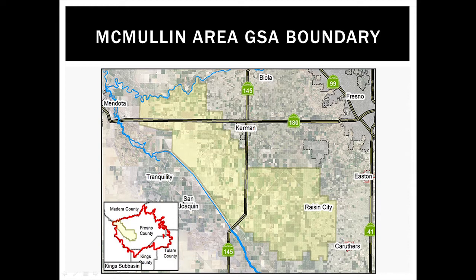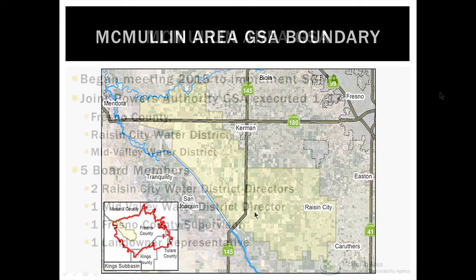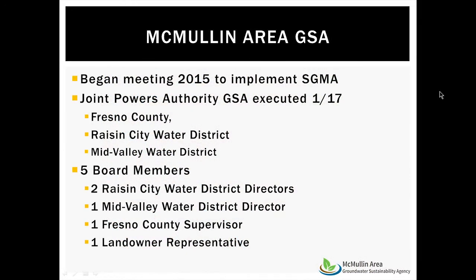Here we have a more detailed view of the McMullin Area GSA boundary. This is including the Raisin City Water District to the south, the Mid-Valley Water District here along the James Bypass, and the undistricted or white areas which are managed and represented by the county up to the river and down to McMullin Grade. Work on the McMullin Area GSA began around 2015 to begin implementation of SGMA.